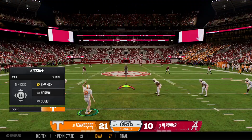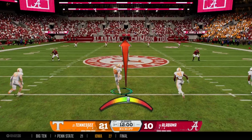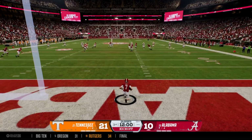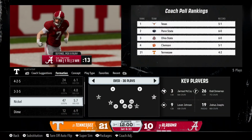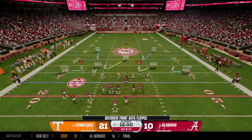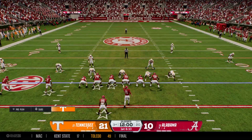Volunteers will kick it away to start the second half. And he'll just take a knee, and this drive will start at the 25. Here comes that Alabama offense. Down 2 possessions to start this third quarter. They'd love to build some early momentum.